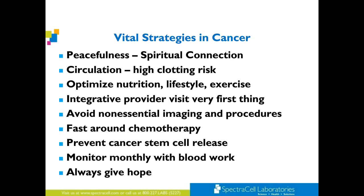It's largely preventable. We want to optimize nutrition, lifestyle, exercise, very important. You want to go first to an integrative provider, avoid non-essential imaging procedures. You want to fast around chemotherapy, before and after. You want to prevent cancer stem cell release. A lot of nutrients help with that. You want to monitor monthly blood work. Always give hope with these patients.